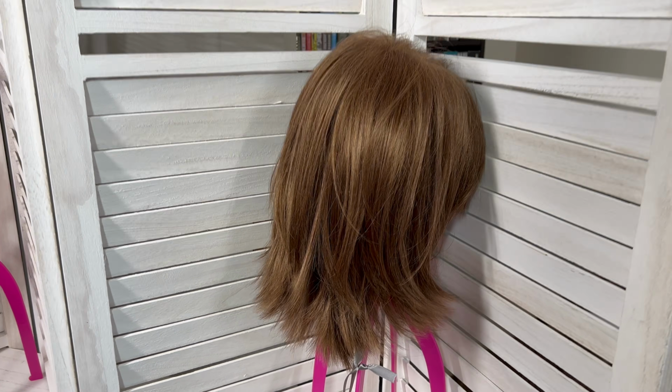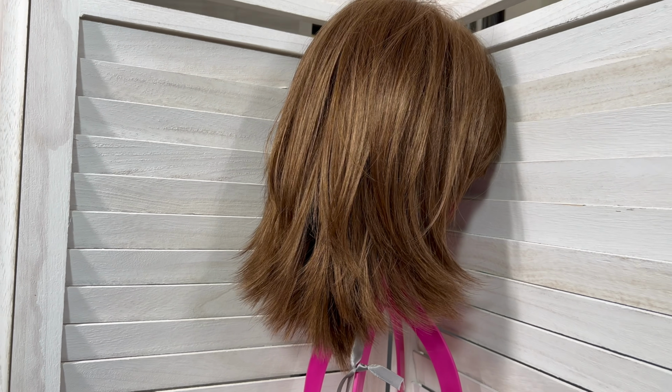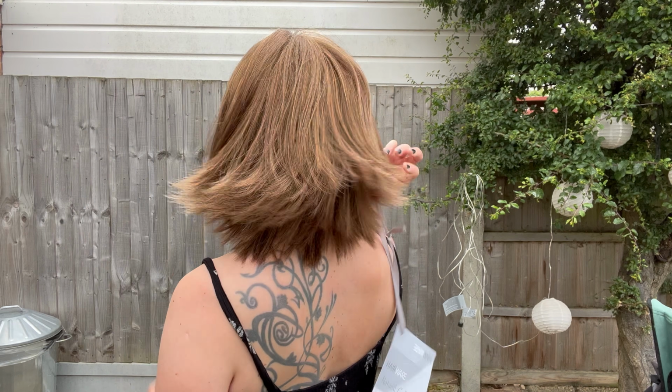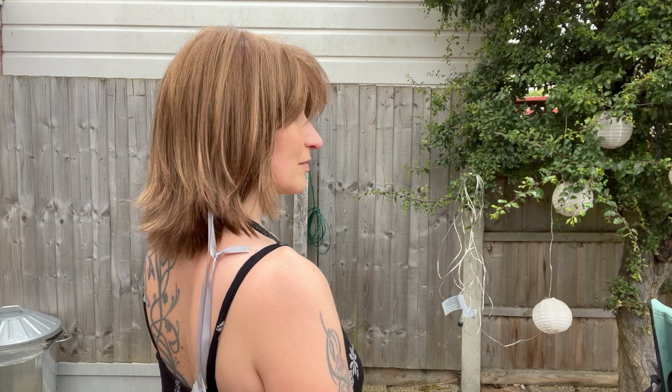Our next color, called light brown, is a very subtle blend of light brown and darkest strawberries, almost unnoticeable. There is no root on this shade, so it definitely looks like a very natural light brown. Very warm. You can just about see the variation in this mix.